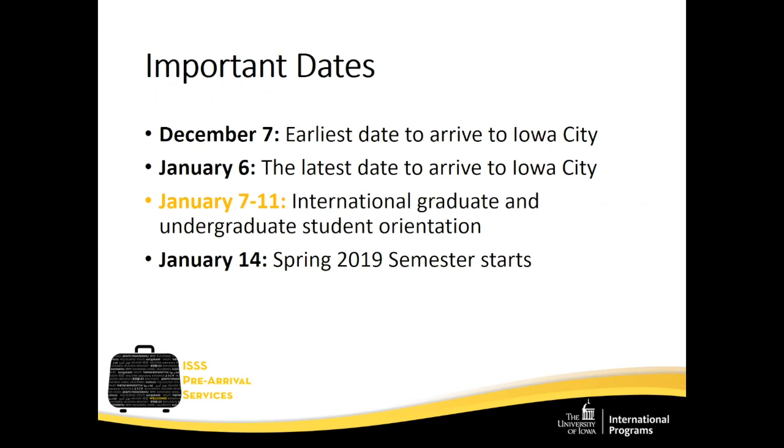Let's talk about a few important dates. December 7th is the earliest date to arrive to Iowa City, while January 6th is the latest date to arrive to Iowa City. And this is because January 7th is the beginning of our international graduate and undergraduate student orientation. The orientation goes through Friday, January 11th. The orientation is mandatory, so please make sure that you arrive to Iowa City on January 6th at the latest. And then on January 14th, the spring 2019 semester starts.